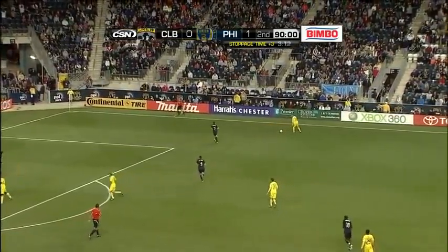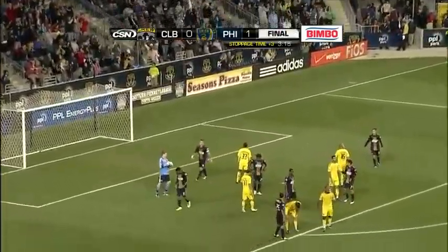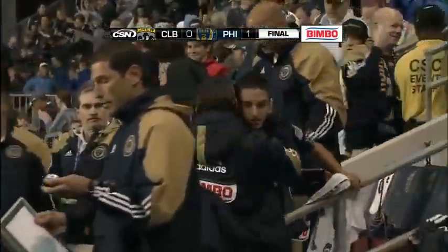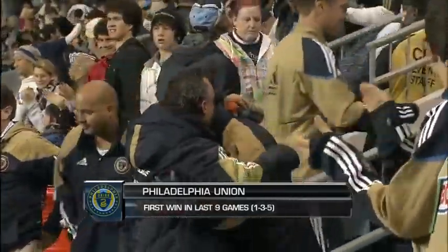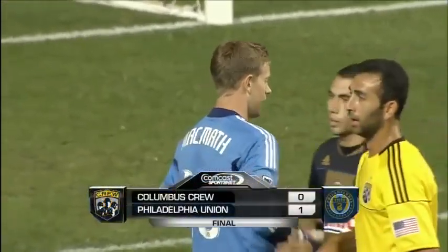Rodgers. That's it. The eight-game winless streak is over. Philadelphia wins. Zach McMath, his first professional win and second straight shutout. Two shutouts in a row, huge, but it's the fact that they got the first goal, got an early one, saw it through, but they were hanging on by the skin of their teeth.